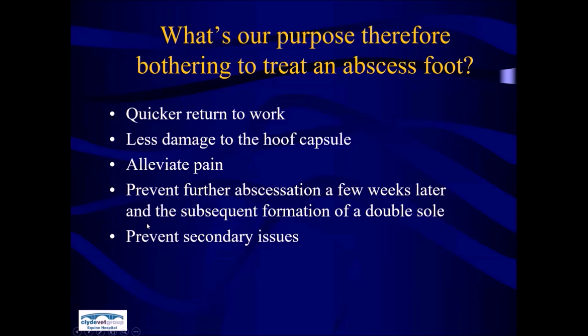The other aspect is that there are secondary issues that may occur following an abscess. So in foals, if the horse is in a lot of pain for a while, the opposite limb to the one the foal is bearing a lot of weight on will start to take more pressure and may start to develop a slight bend in the leg. And severe cases will induce laminitis.